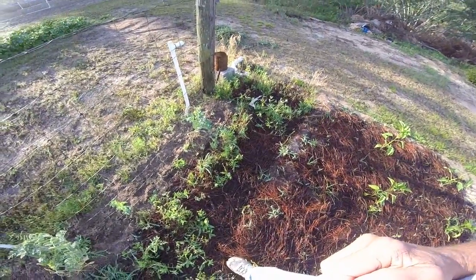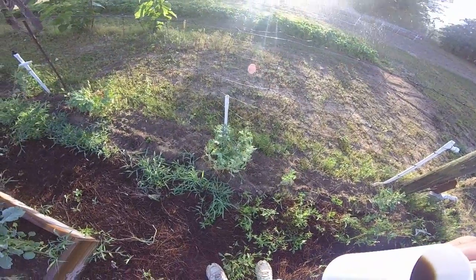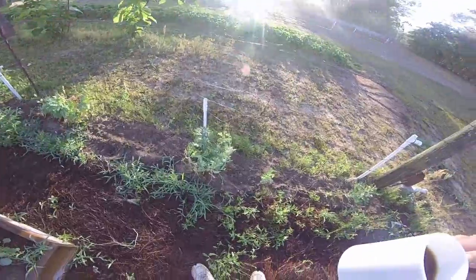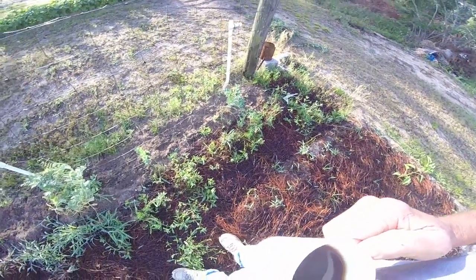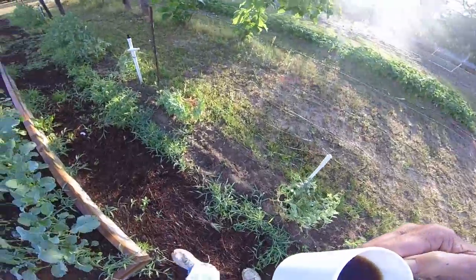What else? Took out some of the dead English peas. It's getting so hot they're starting to dwindle. In this little section here I planted some butter beans, pole butter beans. They'll climb up this fence. We'll see how those do.